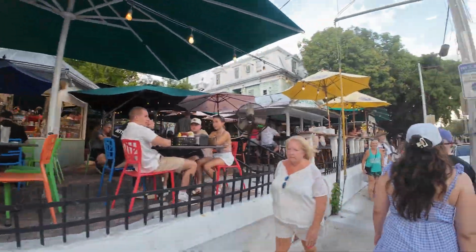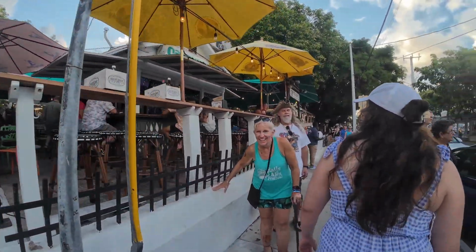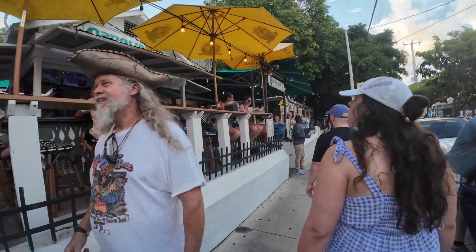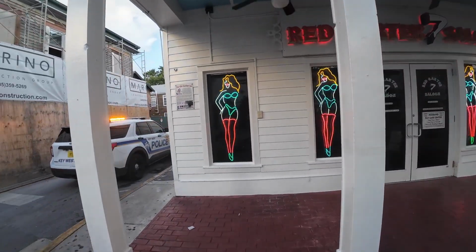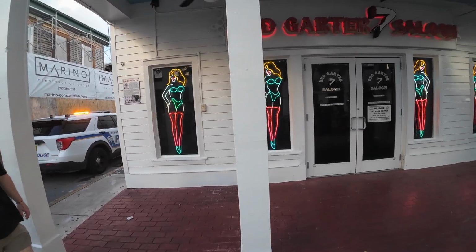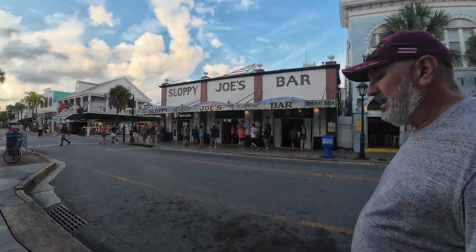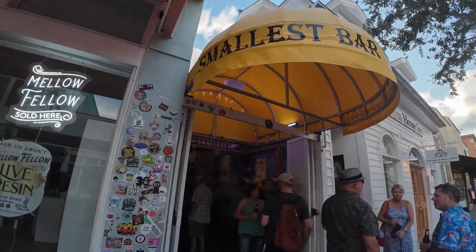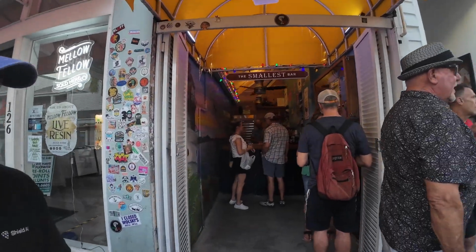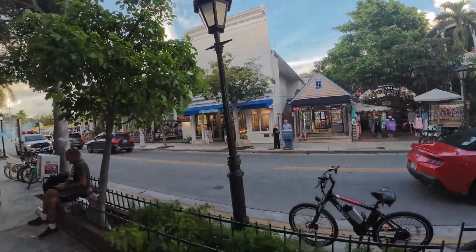All right, y'all, we're on Duval. We're on a Saturday before Labor Day. Ooh, the Red Garter. Are we in New Orleans? This is Hemingway's famous hangout. It was fun to walk Duval Street, grab some food, listen to some live music, and people watch. It's always a good time.